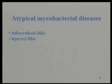Atypical mycobacterial diseases. I think Dr. Bryan will go into a lot more detail than I do. He likes these things. But I've just decided to call them tuberculosis-like or leprosy-like, because that's the category they fall into. Some of them will produce that which we defined already. And when I say leprosy-like, I'm talking about lepromatous leprosy-like, because tuberculoid leprosy looks just like tuberculosis. Maybe I should have said lepromatous leprosy there, but whatever. They histologically and otherwise look like tuberculosis or leprosy, okay?